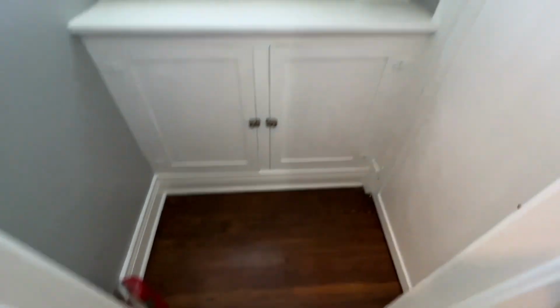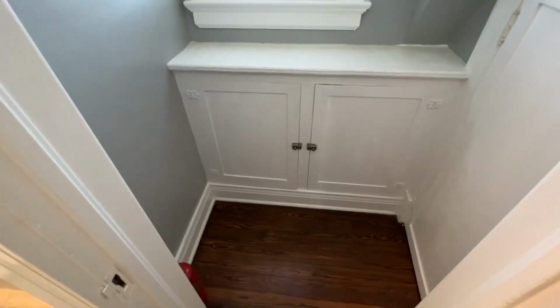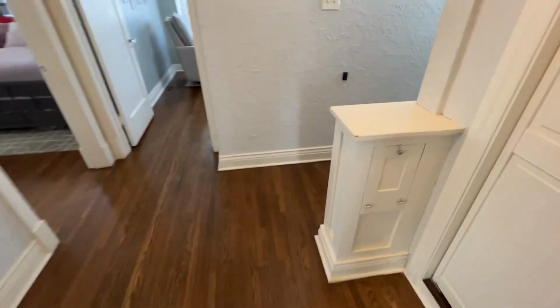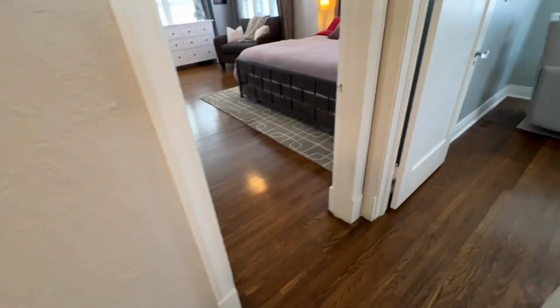Some storage in here. I mean, you know, it might even become this. This could be some boy spillover storage. True. I mean, there are storage opportunities around. I'll show you. I'm finding more in this video.